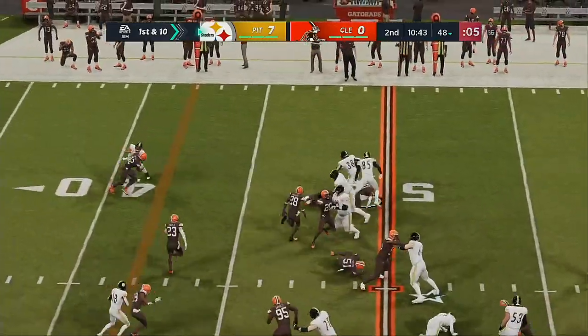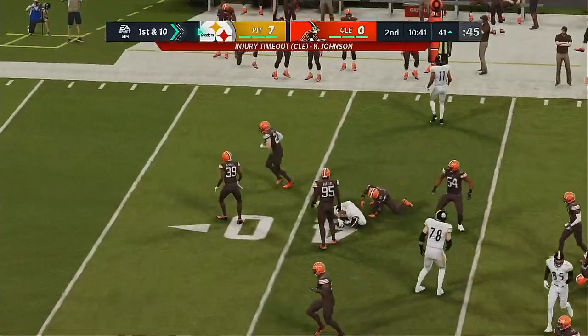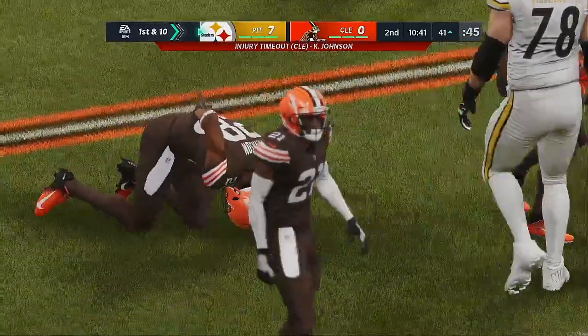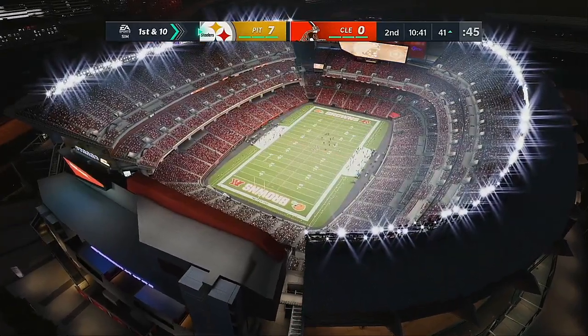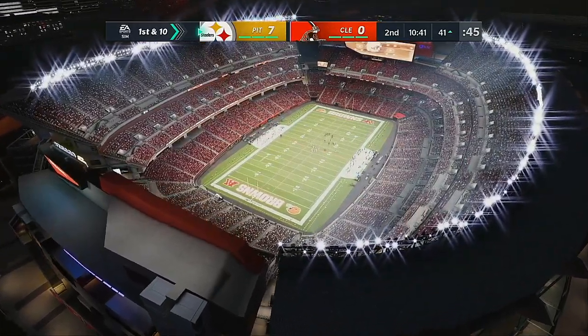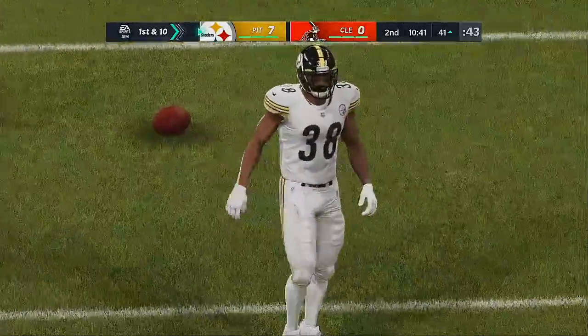Shotgun handoff to Samuels. And taking it across midfield and just shy of the 40. And oh, Johnson dinged up a bit. Still down. Hopefully nothing serious. While the trainers take a look, we'll step aside.